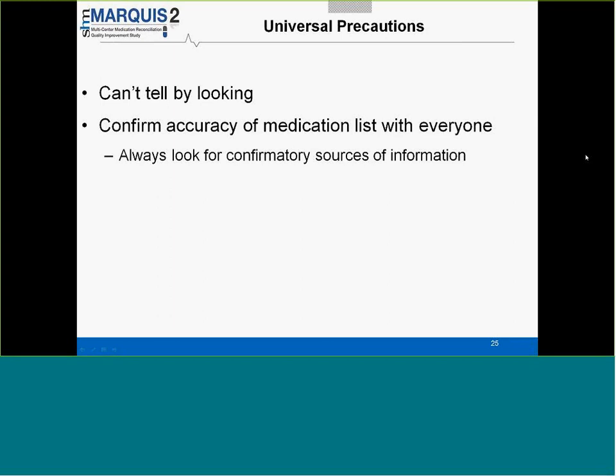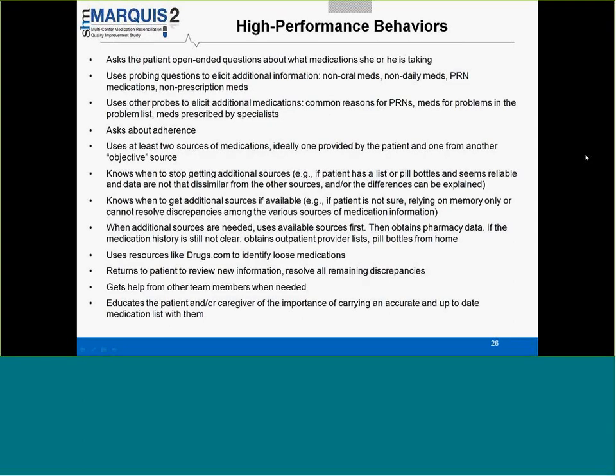Looking at someone, we can't always tell they have low health literacy, so we sort of take a universal precautions view of this. People with adequate health literacy are usually not offended by explaining things in simple terms. But on the other hand, if they've got low health literacy and you don't explain things simply, then we're not going to be communicating clearly. So I would confirm the accuracy of the medication list with everyone. I would always look for confirmatory sources of information whenever you're doing this.